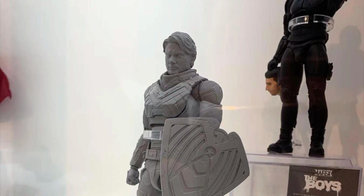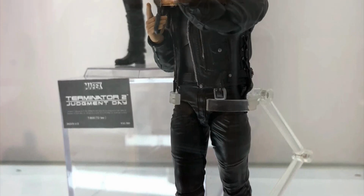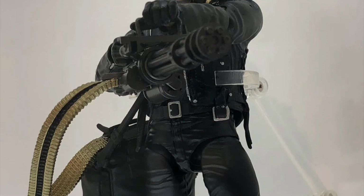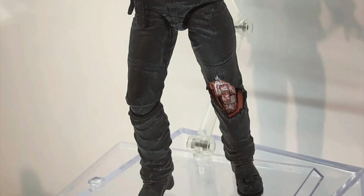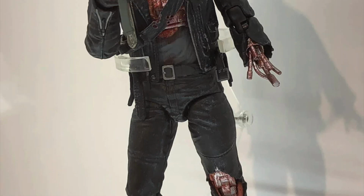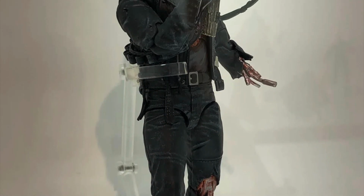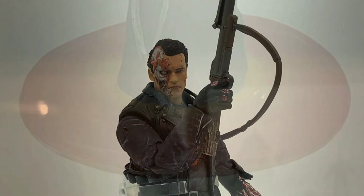Awesome freaking character. Can't wait for that figure. And then next from Mafex, we have their Terminator 2 Judgment Day figures. And man, oh man, these look so damn dope. I think I want to get the battle damaged one here. Look how sick that looks. That is such a cool looking figure, and I love the face, how you can see the T800 exoskeleton underneath.